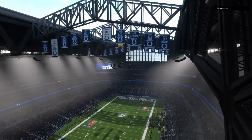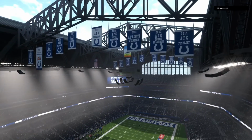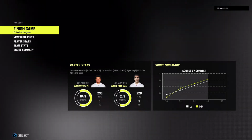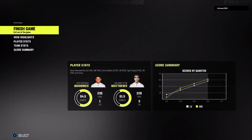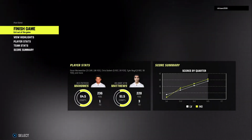So for the Colts, it wasn't always pretty, but they do eke out the Week 1 victory here by a field goal. And they'll get to stay put for a few days as they'll host the Baltimore Ravens next week. Meanwhile, for Las Vegas, they go down to defeat here in the opener. And they'll look to get back on track next week as they travel to Denver to take on the Broncos.